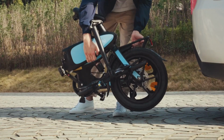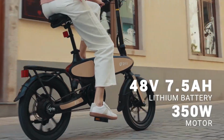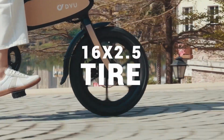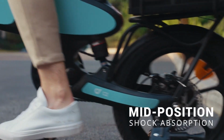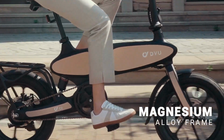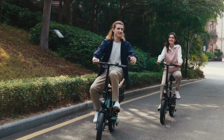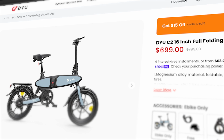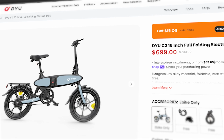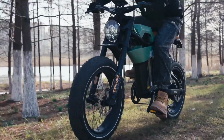Or how about something a little smaller, featuring a 2-step folding design, 350-watt hub motor, small 16 by 2.5-inch tires, mid-suspension, a magnesium alloy frame, and an optional rear cargo rack. The DYU C2 might be one of the best small e-bike options on the market. The price is $6.99. And now for one of the dead sexiest e-bikes I've seen in a while.